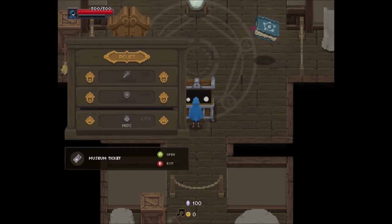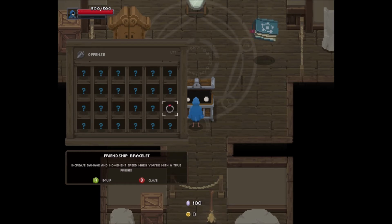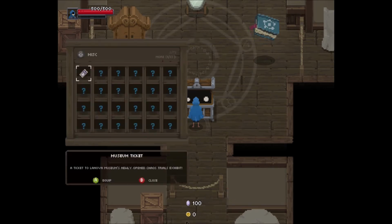Okay, so we actually have a couple relics. Oh, I actually have to go left or right. There it is. Okay, friendship bracelet. Increase damage and movement speed when you're with a true friend. Sure, we'll go ahead and equip it. I don't know how much I can hold. Museum ticket. A ticket to Lenova Museum's newly opened Chaos Trials exhibit.